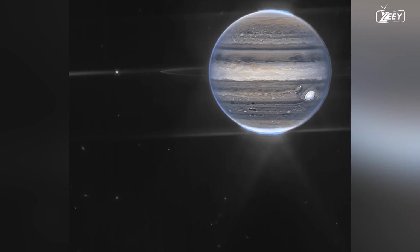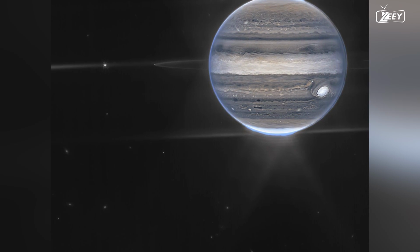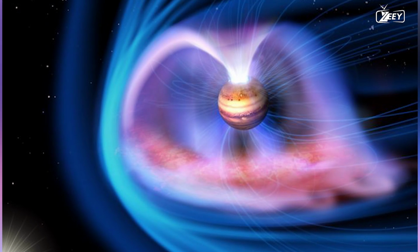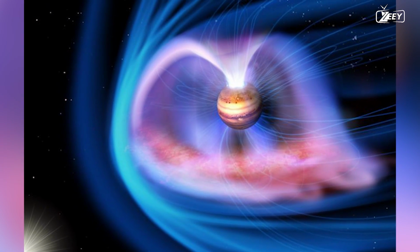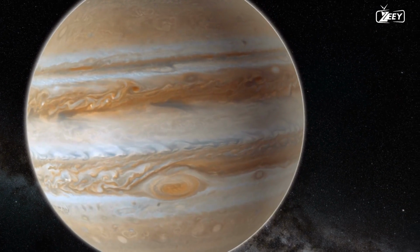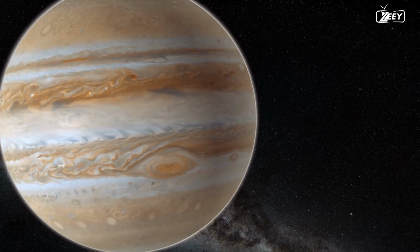Let's speak about the auroras that are visible on Jupiter while we're still discussing what's happening in the atmosphere. It comes as no surprise that they resemble those on Earth pretty closely. With one significant exception, of course. The ones on Jupiter are very much more potent than ours. Just how much more potent?